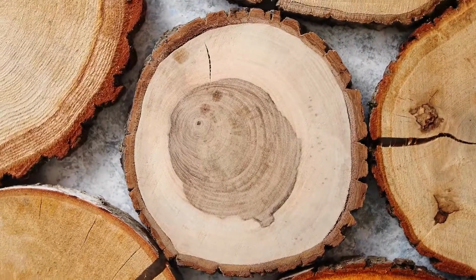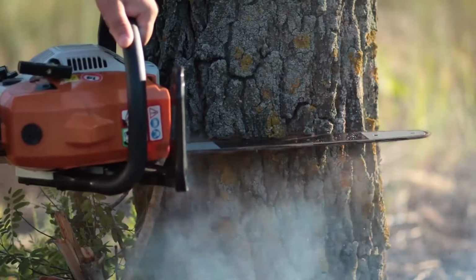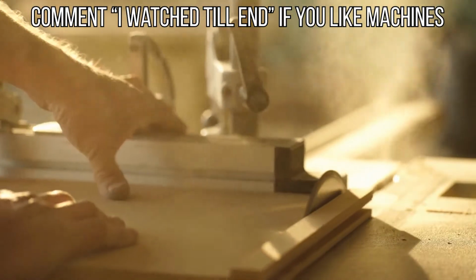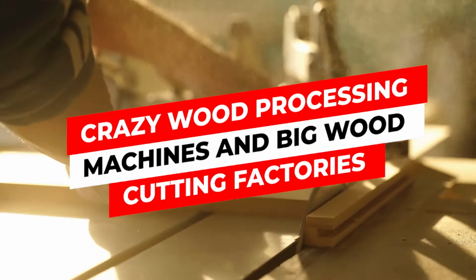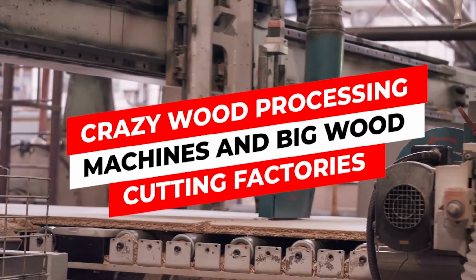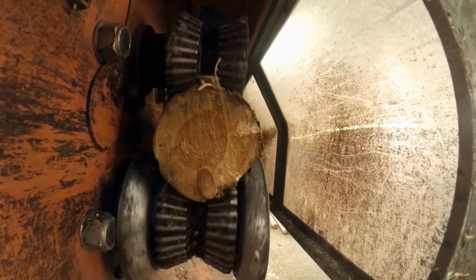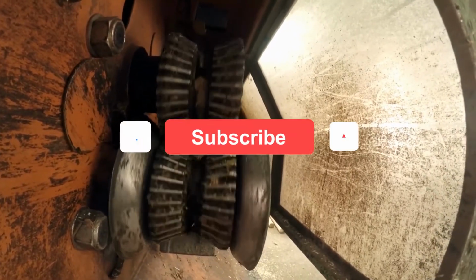But in order to make more out of it, humans have evolved to adapt to new processing ways to make a living out of wood. Today we are talking about crazy wood processing machines and big wood cutting factories, and also amazing sawmills. It is so much that we are sure you would not want to miss any of it.